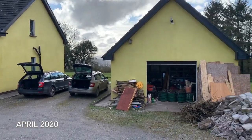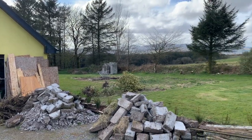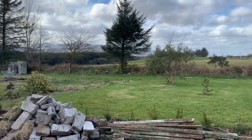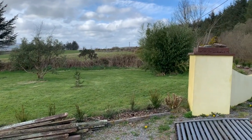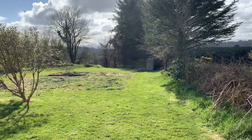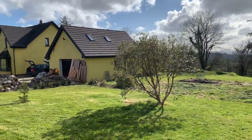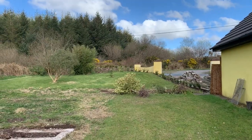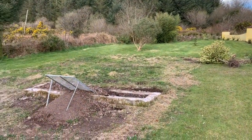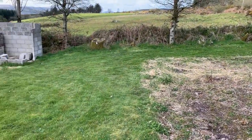So that's the place most recently. As you can see, the windows are new and the piles of rubble have significantly increased. Now that berry enclosure is completely gone. There's only a bit of the raised vegetable bed that needs to be raised at that stage. Just there, well, I had already started sifting out the soil.